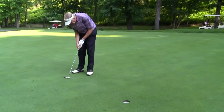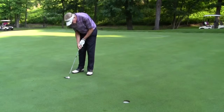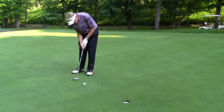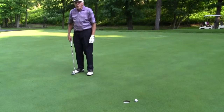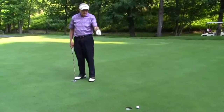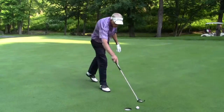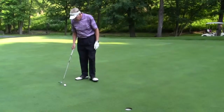Focus very much on my body rhythm. Rule out everything else. Think tick, tock. Tick, tock. Pulled it to the left. Why I pulled it to the left is because I was trying to make the putt. Something in my mind. Let's take that back and try it one more time.